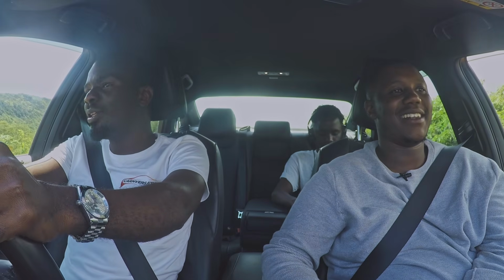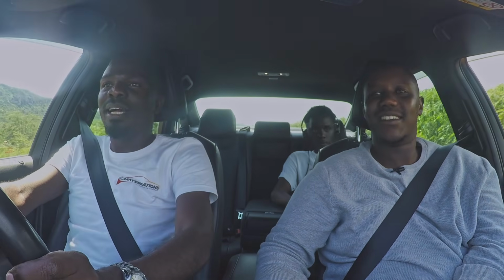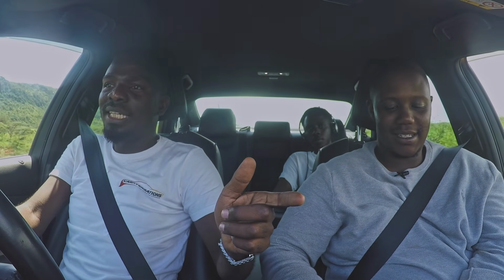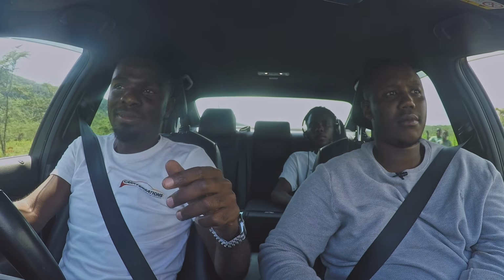Tufanye hii kitu Mbugwa? Fanya hii kitu bana. Unajua hii gari. You've already reviewed this car. Yes. Nothing much to add. We are talking too much.